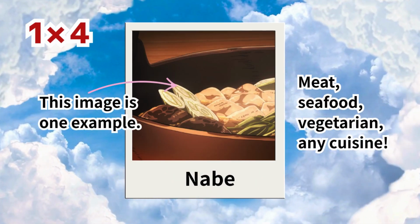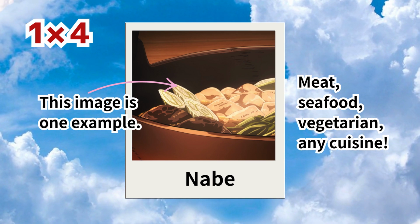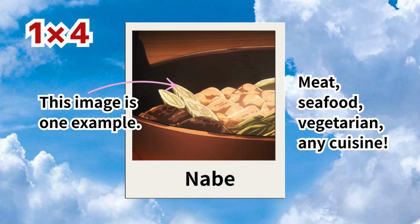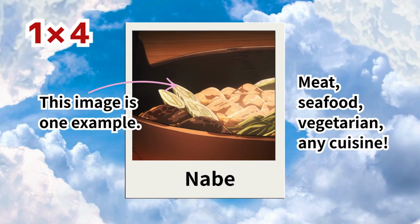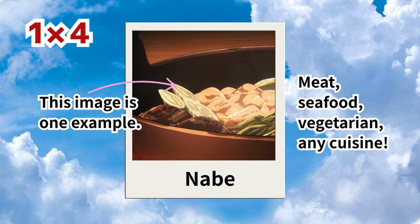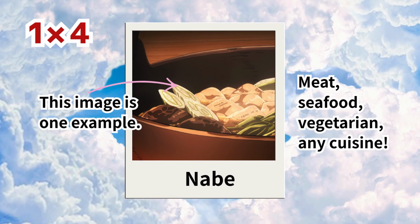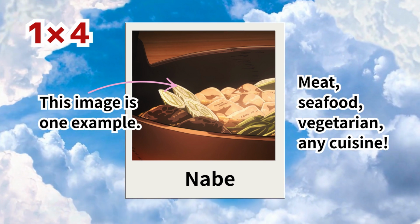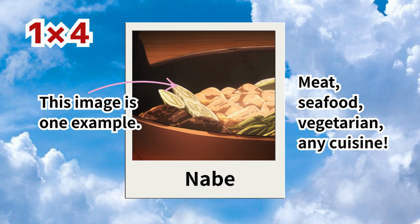Next, nabe, this is another dish with many variations. The hot pots in Demonslayer are just one example. Sukiyaki and shabu shabu, which are popular with foreign tourists, are also types of nabe. There are various types of nabe with local ingredients and localized flavors throughout Japan. There are also restaurants that serve nabe, which sumo wrestlers eat to build themselves up, called chanko nabe.